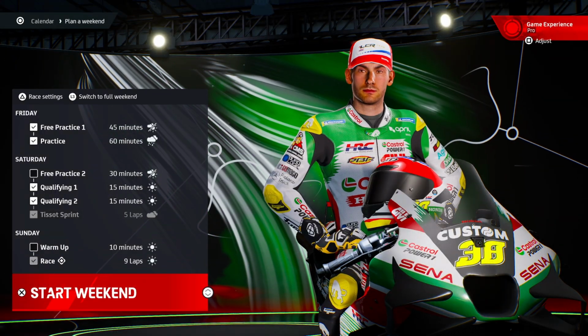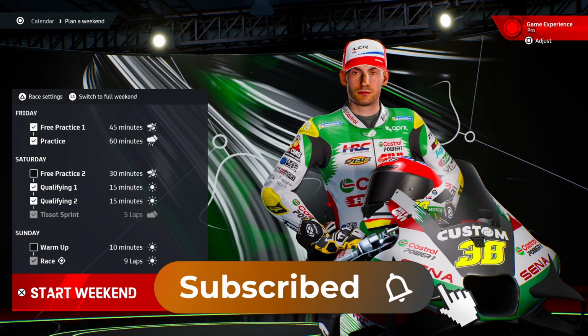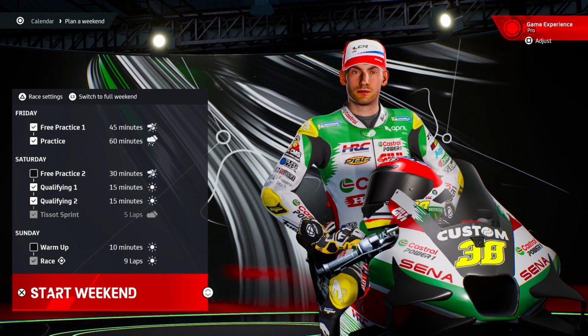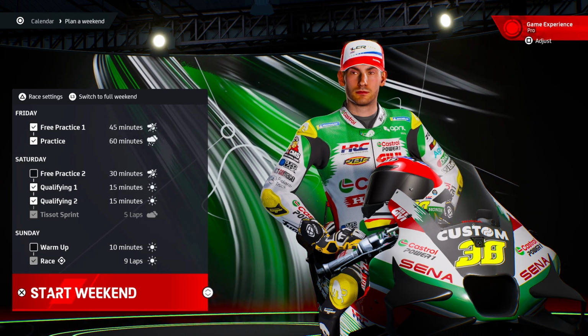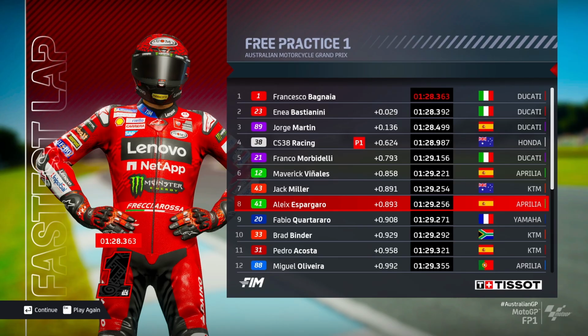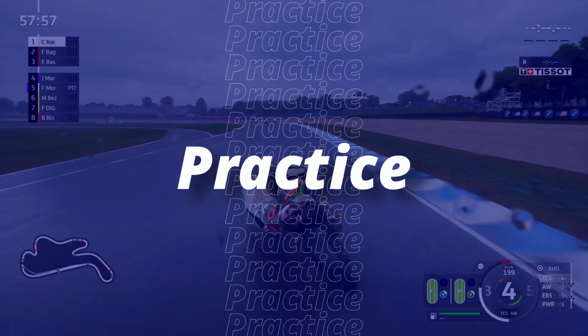Okay, so we're jumping straight down into the weekend here. Looking pretty good all weekend. A bit of a wet one for practice. Expected, it's Phillip Island. But hey, what can you do about that? So, free practice one, we ended in 4th position there. So, pretty good so far for the start of the weekend. Let's jump straight down into practice.